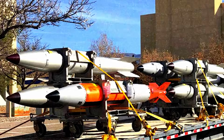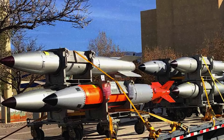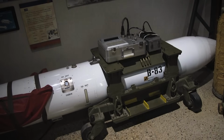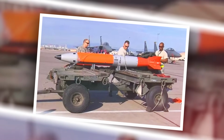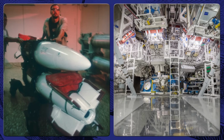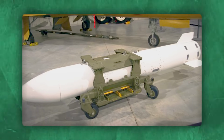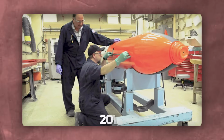B83 Gravity Bomb. Holding a prominent place in the current U.S. nuclear arsenal is the B83 Thermonuclear Gravity Bomb, a weapon capable of unleashing up to 1.2 megatons of explosive force. Known for its sheer power, the B83 has been a cornerstone of American nuclear deterrence since entering service in 1983. Developed in the late 1970s at Lawrence Livermore National Laboratory, the B83 succeeded the B53, officially becoming America's most powerful nuclear weapon in active use after the B53 was retired in 2011.